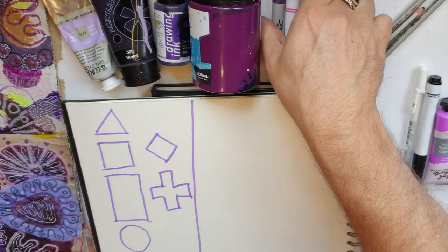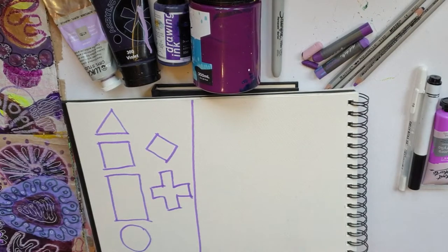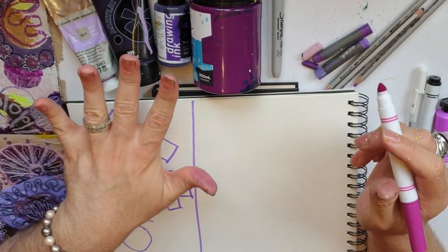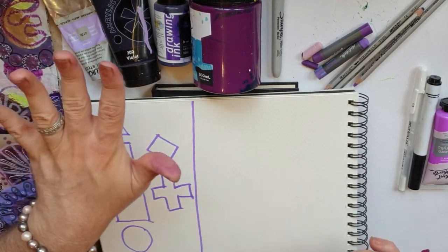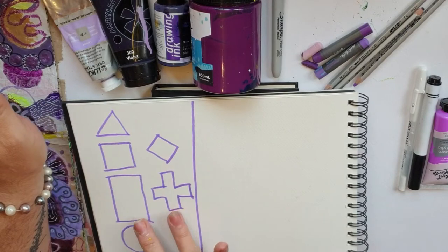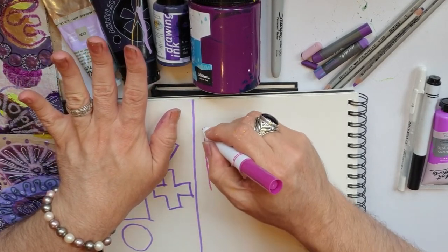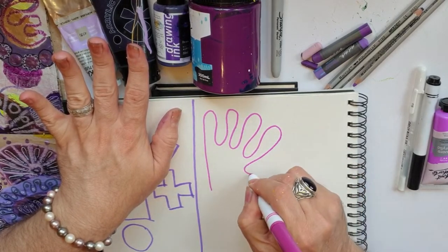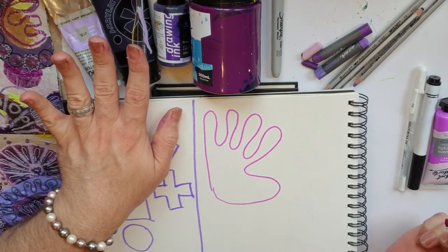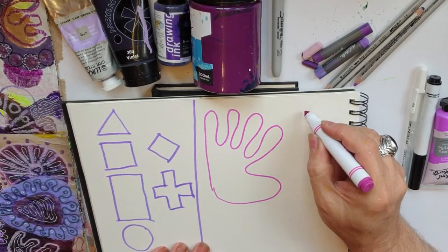An organic shape is something that you find in nature that's a little bit more rounded in shape. Take your hand, for example. It's not any of these shapes, is it? You can obviously simplify it down to these shapes, but a hand would be something that looks like this if you just simplify it. So this would go through as an organic shape.